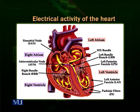The left and right atria contract at the same time. It means that both atria are filled at the same time. The right atrium is filled by deoxygenated blood from the inferior and superior vena cava, but the left atrium is filled with the blood coming from the lungs through the pulmonary vein. Then both of the atria contract at the same time. When they contract, the atrioventricular valves open and they allow the flow of blood towards the ventricles.